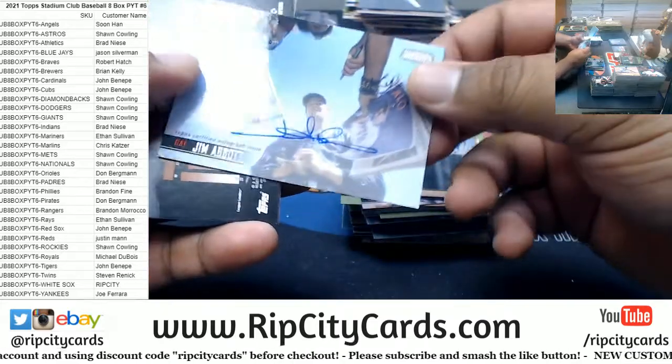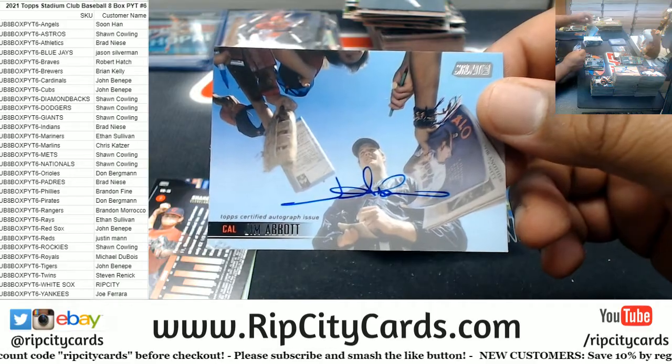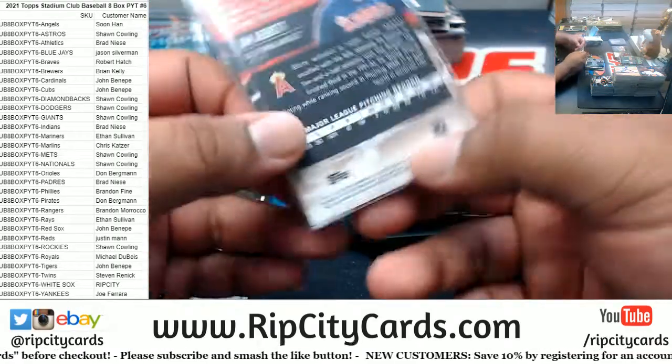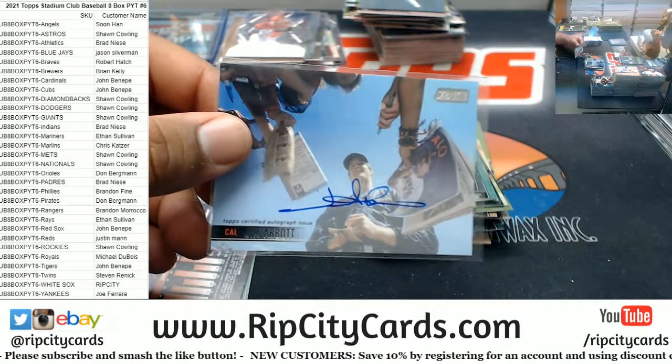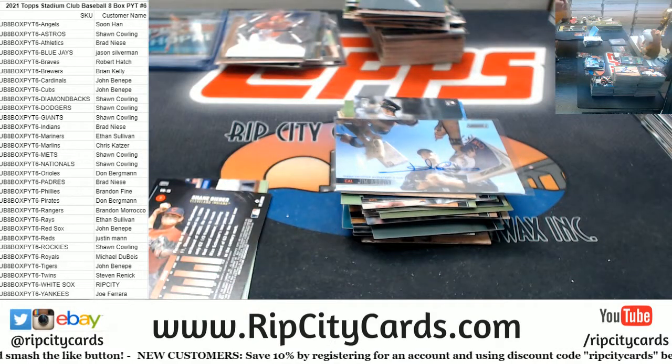We got Jim Abbott. That's a cool looking autograph. That'll go to the Angels. Angels autograph right there.